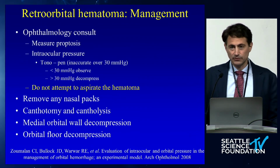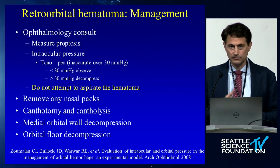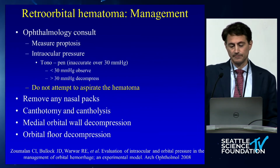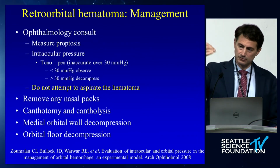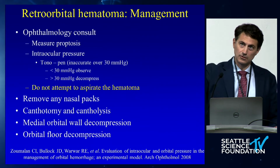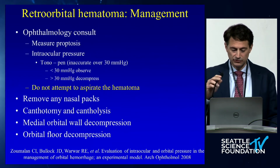Let's remove any nasal packs that are in, because a lot of times that can happen if you have a nasal pack or a non-latex glove finger wrapped. We actually do these sponges with a non-latex glove finger, and they can be up against the orbit. If you've got exposed orbital fat and they're bleeding around it, it can bleed into the eye, and the pack can prevent that blood from extravasating from the eye. So pulling that pack out in that scenario will help decrease the pressure.